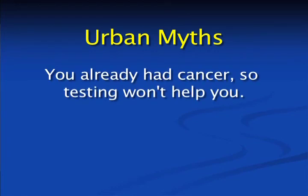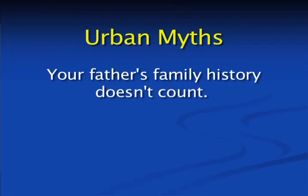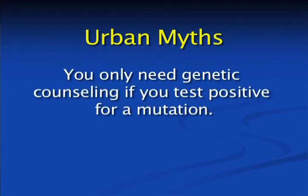Number 5, you've already had cancer, so testing won't help you. It could help determine your risk of another cancer, and it could certainly help family members. Number 6, your father's family history doesn't count. Keep in mind that it counts equally. Both sides of the family history count. Number 7, you only need genetic counseling if you test positive for a mutation. Absolutely not true.